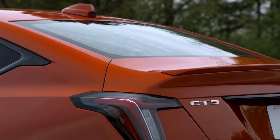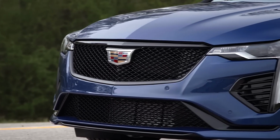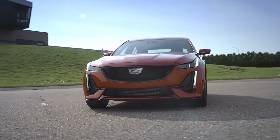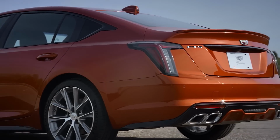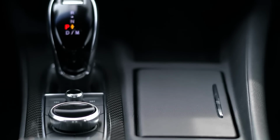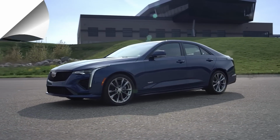Cadillac's car lineup is undergoing a major restructuring. The small ATS coupe and sedan have already exited the building. The midsized CTS ostensibly becomes the all-new CT5 compact sedan when it arrives early next year, joined by an even smaller four-door called the CT4.